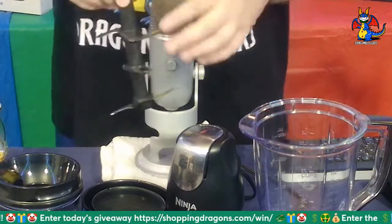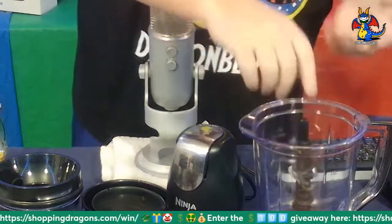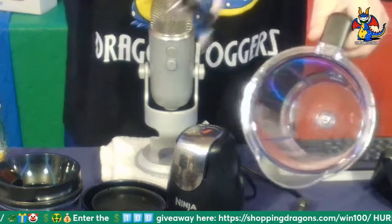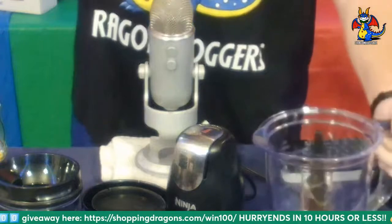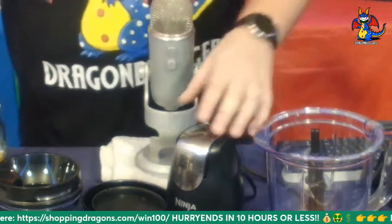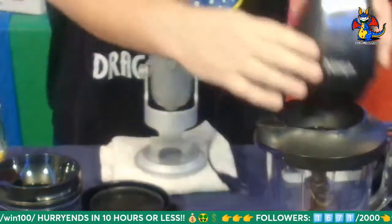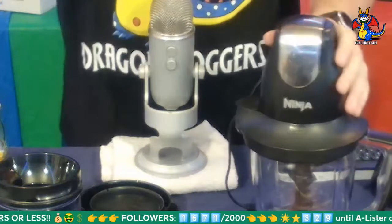Now, this one is the three-blade piece for the 48-ounce pitcher. And you just drop that down inside. There's just a little guide that protrudes from the bottom of the pitcher, really easy to guide in. And then we put our pitcher lid on top, and then we can put our motor on top like this. And then we hit the button, blend, blend, drink, drink, enjoy, enjoy.